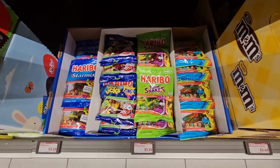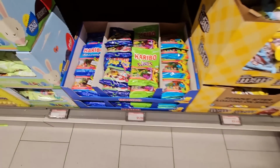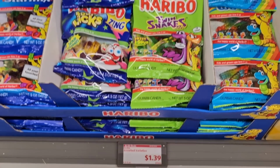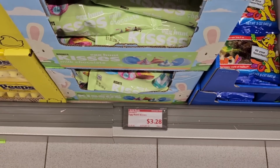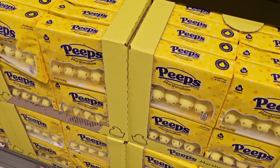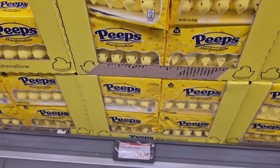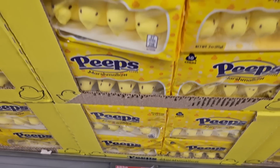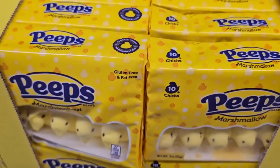And then, of course, they have some of the gummies. A lot of little treats. And the M&Ms, and let me see, oh, those are only $1.39. Not too bad. And then, of course, the Hershey Kisses, $3.28. And, of course, the Peeps. The Peeps are everywhere right now. And those are $1.36. Not too bad of a price, because it is a good size box. Yeah, there's 10 chicks in there.